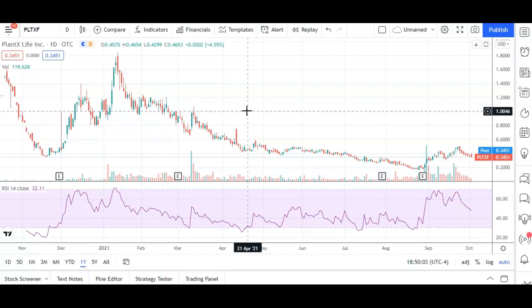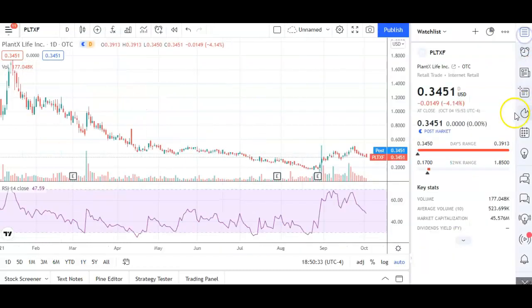So guys, this is not financial advice. I'm not telling you to buy shares of PlantXF. I'm just simply telling you guys what I've been recently doing over the past couple of weeks. This is one of the newer stocks on my portfolio, and this is the only OTC play that I'm currently in. So I usually do not recommend OTC plays on this channel due to the high risk, but I like this company so much. The price is too attractive. I just can't pass up this deal. It's just too juicy for me. And we're looking at a market cap of just $45 million, guys.